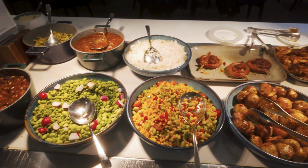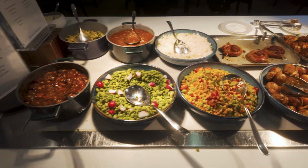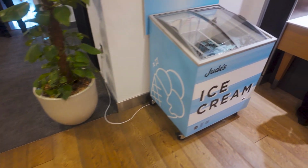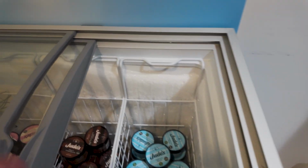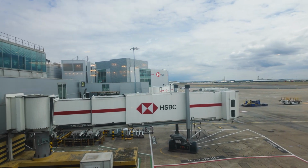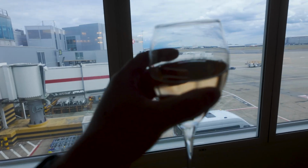All the hot stuff. Oh yeah, interesting sausages and some chicken as well. Nice. Cumberland ring sausages with barbecue beans. Not bad. Ooh, ice cream though. That'll do. Another not half bad. Oh, I just walked into the window. Another not half bad view. Not quite as good, but good enough. Whispering Angel.